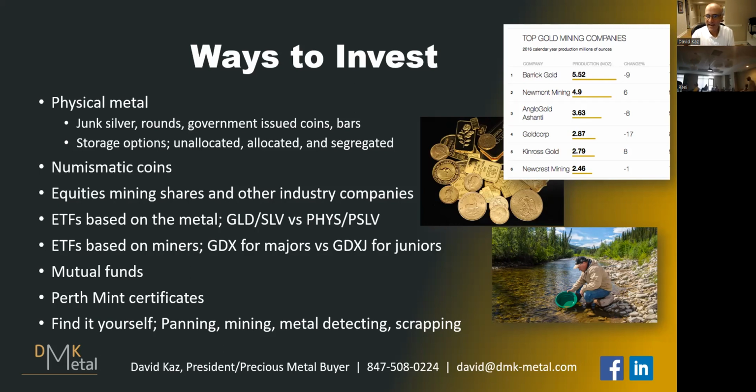For the miners and the major miners, there's the GDX for the majors, GDXJ for the juniors. So that's another way to invest in ETFs. Perth Mint in Australia, I mentioned before, you can buy a certificate against gold they're mining and storing for you, and now you've got it stored out of the country. You can go and pan for gold. You can go metal detecting. You can buy scrap gold and silver. So there's different ways to do it.